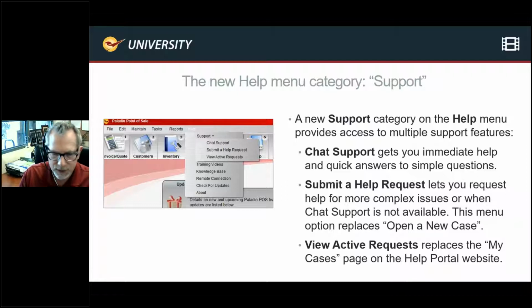You don't want to call us on chat, saying, hey, my store's down, or hey, I can't use this terminal, or my device is on the blink, whatever. These are just simple questions, little how-tos, things like that. It is a very effective way to communicate with us, and it's pretty quick too. We have people standing by waiting for their screen to pop up.